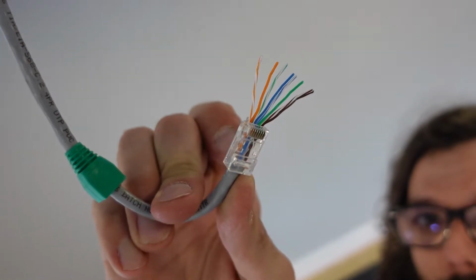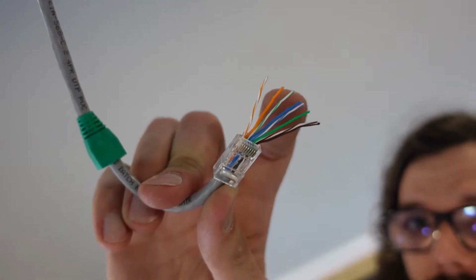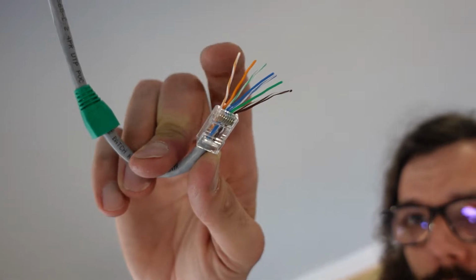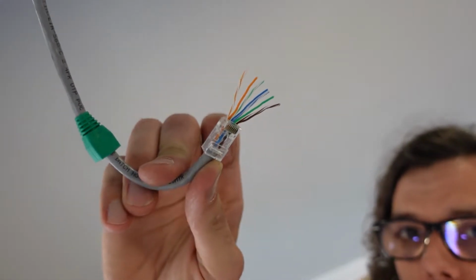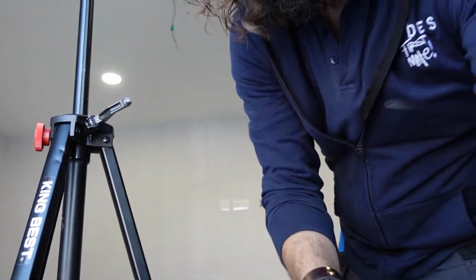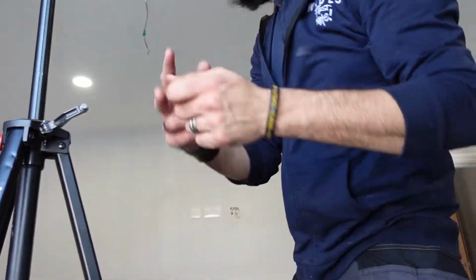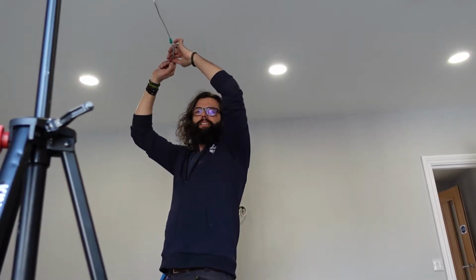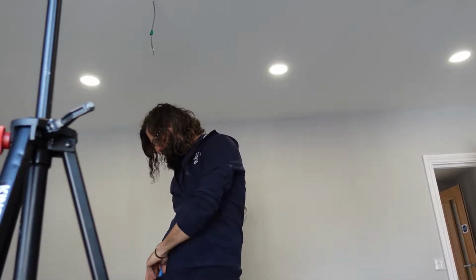Goes all the way through the plug, so then I can easily identify what order they're actually in. Then I'll just twist these together and crimp that down. So that's what I'll do now. Just makes it a lot easier rather than cutting them to the exact size. So I've been using these for years now, and it saves us loads and loads of time.